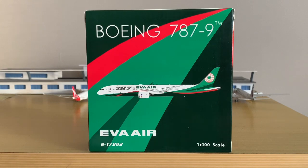So I purchased this model on December the 5th, 2018 on eBay for just over $70 New Zealand dollars, followed by its quick arrival, which was just under a week. Before taking a look at the box, I'll give you a quick backstory of the airline that this video is about, which of course is EVA Air.